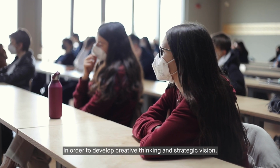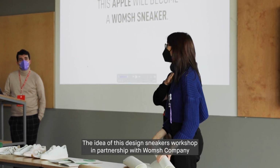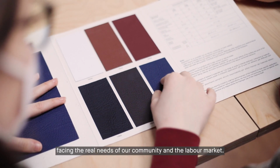According to the IB program, it's very important to study design in order to develop creative thinking and strategic vision. The idea of this design sneakers workshop in partnership with Womsh company comes from the desire to test student skills facing the real needs of our community and the labor market.